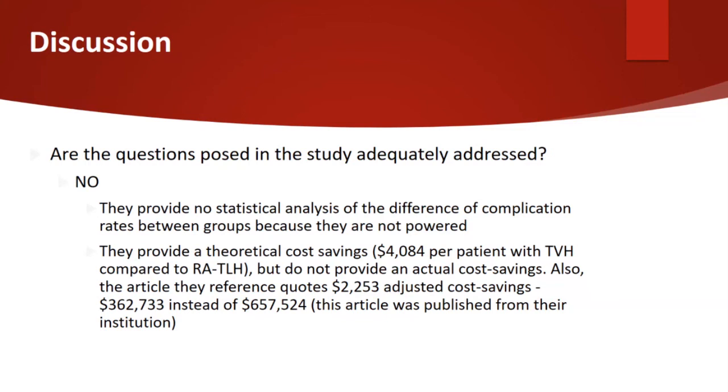And then they also provide a theoretical cost savings, which is based on a study that was performed at their institution stating that it was $4,000 per patient, comparing a vaginal versus a robotic hysterectomy. But they don't actually analyze their cost savings at their institution over these 2 years. And the article that they are referencing for the $4,000 figure frequently quotes $2,253 as an adjusted cost savings, which they felt was more accurately stated, which would lead to a $360,000 savings over 2 years compared to the 650 quoted in the article.